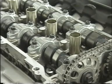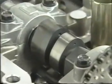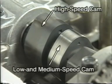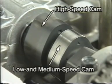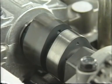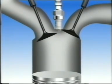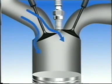Two types of cams, one for low to medium speed and the other for the high-speed range, are placed next to each other on the camshaft. In this system, the cams are used interchangeably depending on engine speed. When the engine is operating in the low to medium speed range, a proper amount of air-fuel mixture is drawn into the cylinder with the conventional amount of valve lift.